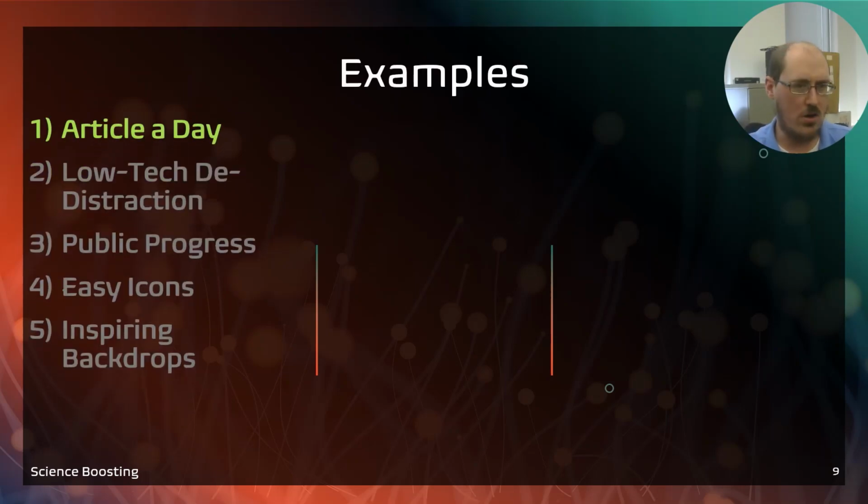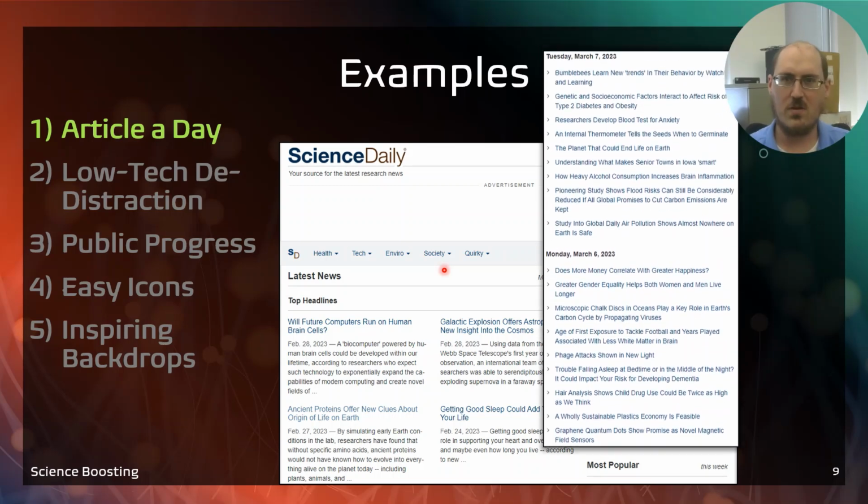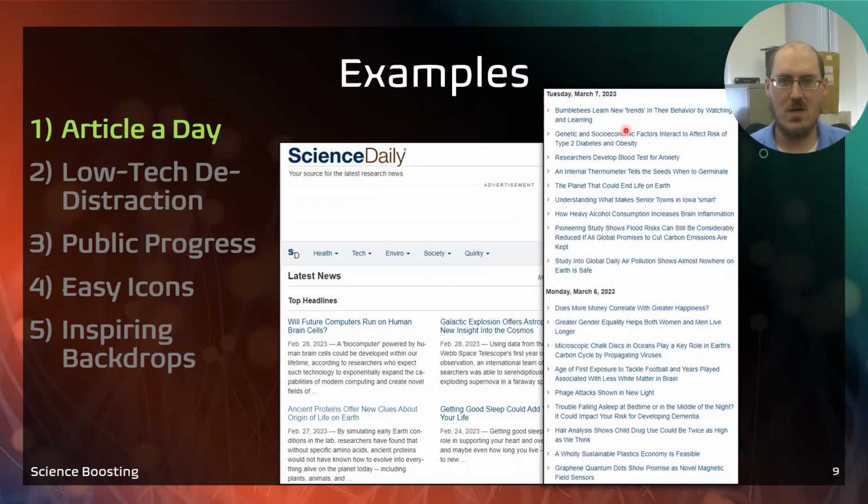For Article a Day, a great resource for interesting, relevant articles is Science Daily. I really love this site. It summarizes very interesting papers and then provides links to the papers you can read in full. So this is a great resource for finding articles. For example, here you can do it by date. These are the new papers close to the time of writing. There's a whole list. You can click on them, have an interesting summary, and then go to the rest of the paper.